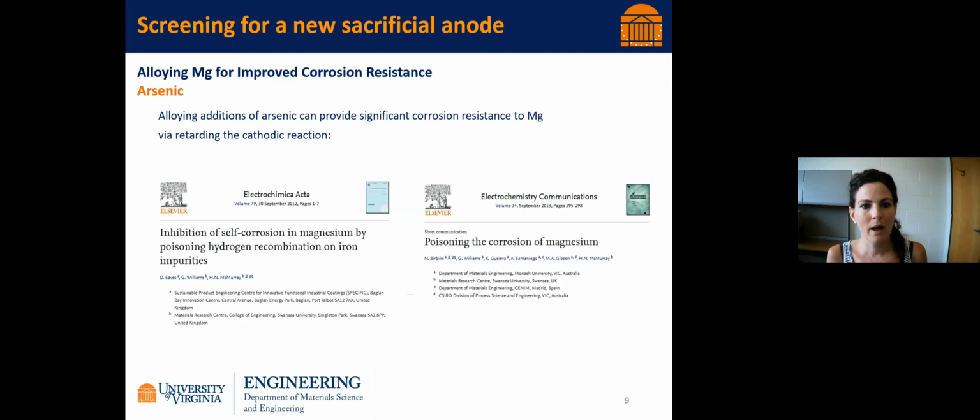But it seems to be the key way, rather than just relying on a coating, is to actually alloy the magnesium with something that can poison that hydrogen evolution reaction. And groups from Monash University and Swansea University showed back in 2012 that additions of arsenic can actually poison the hydrogen recombination reaction and greatly slow down the overall corrosion rate. However, when the goal is to replace something that's toxic and carcinogenic, it's not a good idea to replace it with something else that is toxic. So it's great that it shows that it can be done, but arsenic is not the answer.